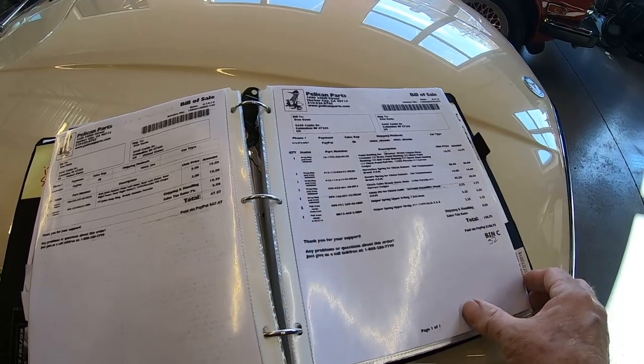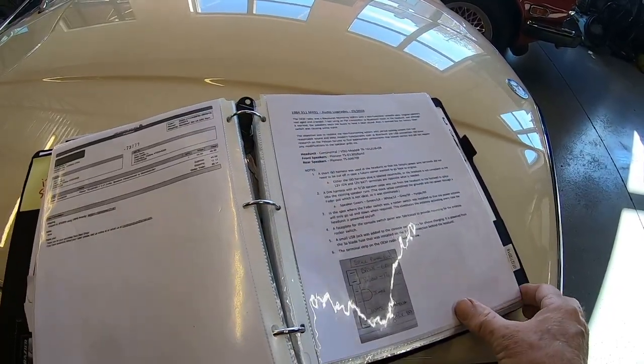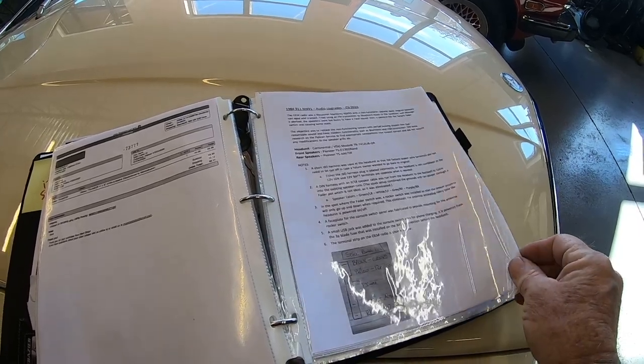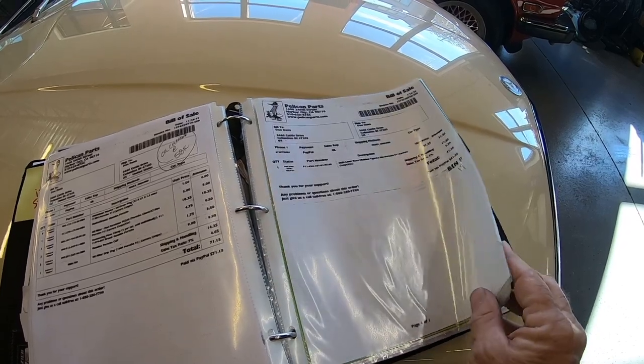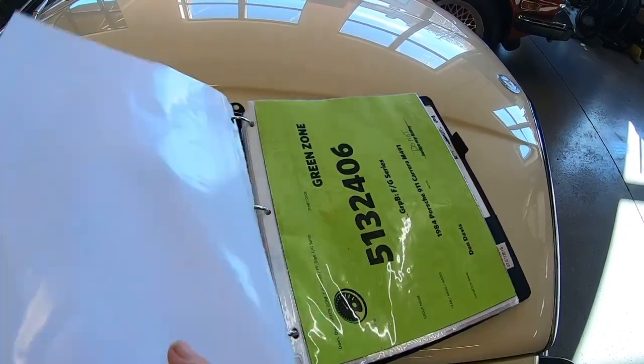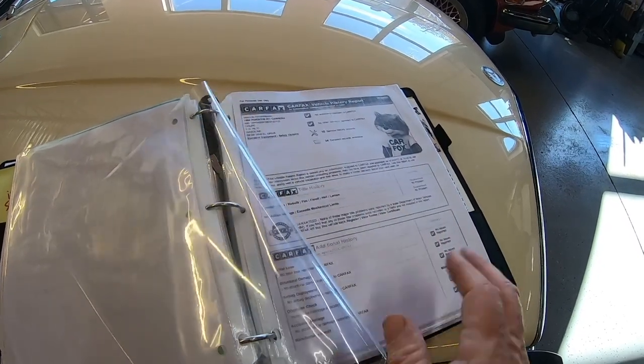Car was a Texas car, and I think I bought it out of Texas back in the late 80s or early 90s. There's an audio upgrade. And again, sold it in 1990.